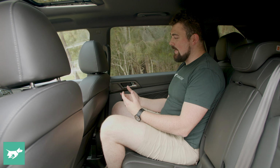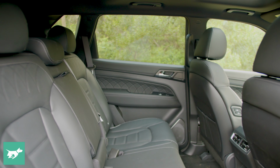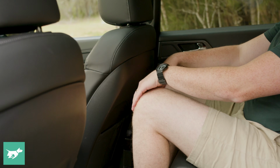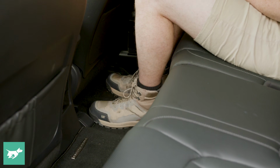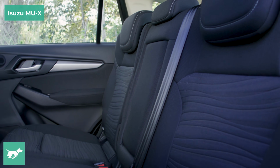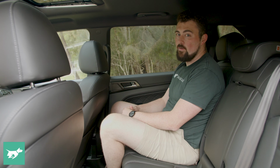Jumping in the back seat now, and look, I think overall this is a pretty good place to be. I'm 6 foot tall and sitting behind my own driving position, I've got a good amount of room. Decent amount of knee room, and even with my big boots on, I still have a good amount of toe room. Look, the floor is a little high, and rivals like the MU-X do have more under thigh support, but you know, certainly not the end of the world.